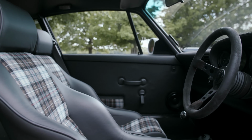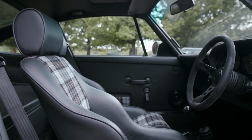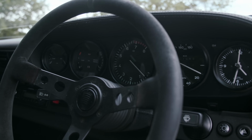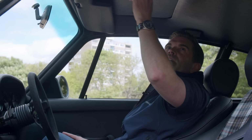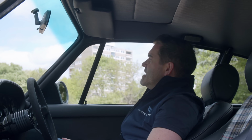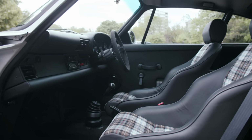Now this interior, of course, has been updated. The Paul Stevens team have gone to town on it. We've got a lovely Momo steering wheel in front of us, and then the dashboard is nicely trimmed in leather. There's no vinyl anywhere at all. The headliner has all been updated. No doubt the original had got a little bit tired. That looks absolutely immaculate. And then you're sat in these wonderful bucket seats.